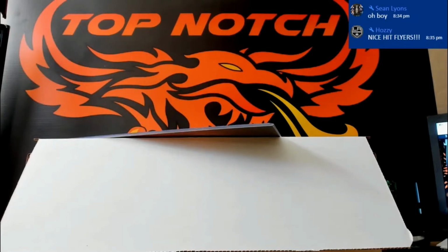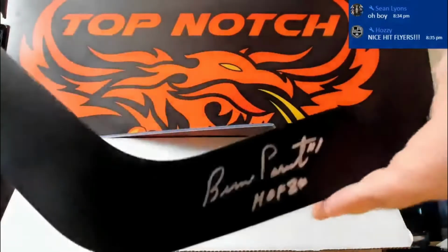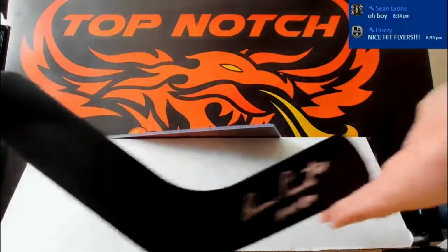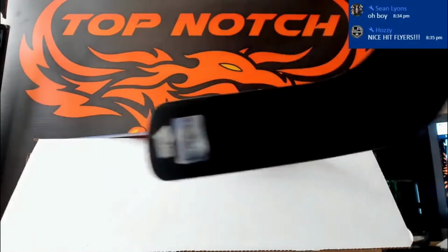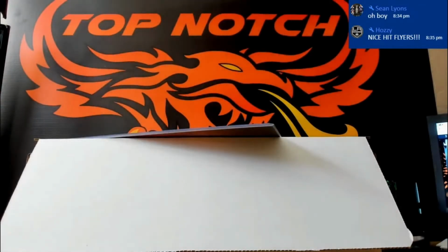This could have been a couple other items, man. I was like, uh-oh, because I know some of the redemps. Nice stick. Nice, beautiful autograph. Nice and clean. And yes, that is Fanatics certified. Beautiful certification right there for the Flyers. Put that back in here. All right, there we go.